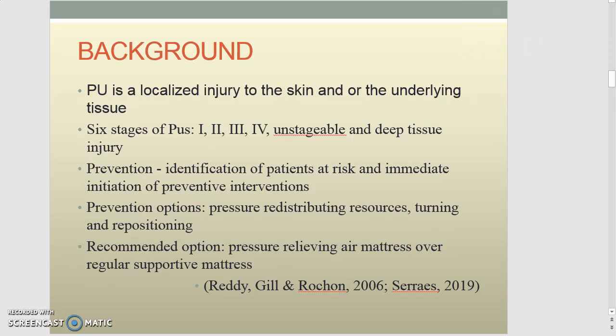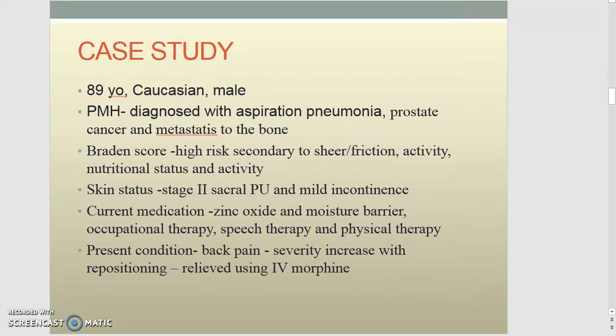Prevention is the key. Identification of patients at risk and immediate initiation of preventive interventions are paramount to prevent these pressure ulcers. Some of the main prevention options include pressure redistributing resources, turning and repositioning. The use of pressure relieving mattresses over just regular mattresses helps to prevent pressure ulcers.